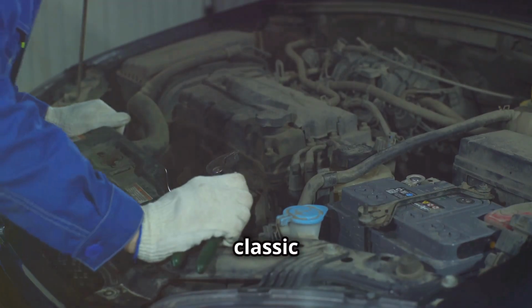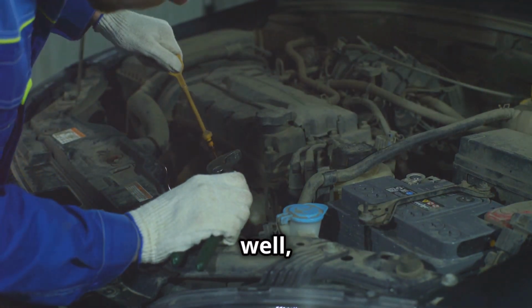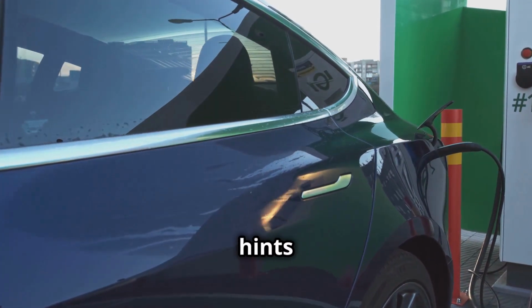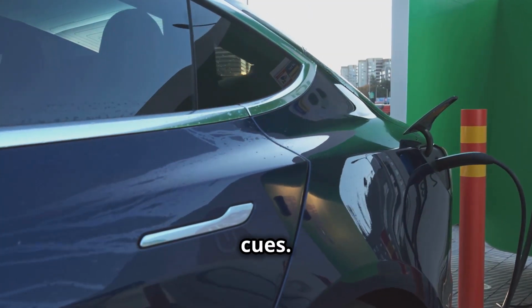Keep an eye out for any warning signs. Your Tesla is smart, but it still needs your attention. Just like your classic car might sputter and cough when it's not feeling well, your Tesla battery will give you hints if something's wrong. Pay attention to these subtle cues.